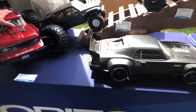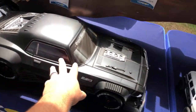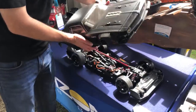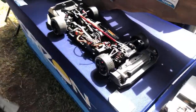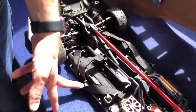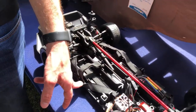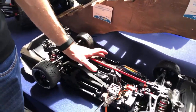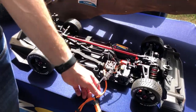And this is bigger than I thought it was too. I thought this was a 1/10 scale car, but it's not. Yeah, the Felony's a beast. The Felony is the same thing, one big car. You can have your soft packs in there. You don't have to run hard packs if you don't want to, because you got these nice battery trays in there. And this is 6S. You can run a 4S, so two 2s, or a 3, or a single 4.